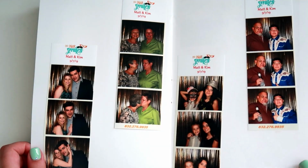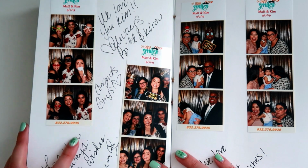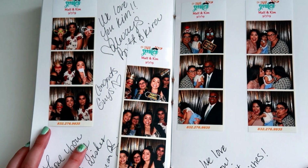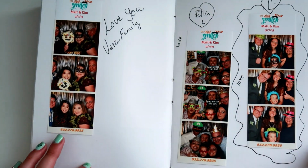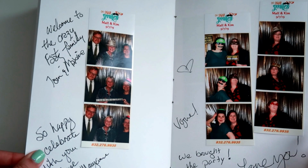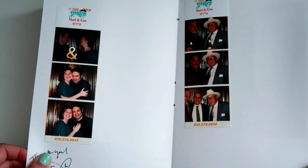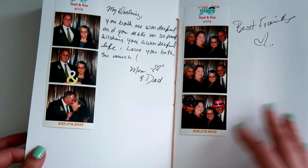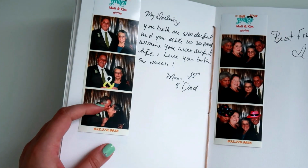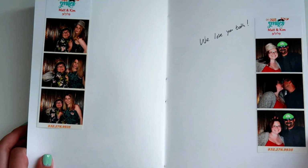It's just so much fun. I'm super glad that I got the photo booth. It was not last minute, but it was kind of a last "I'm adding this too," so that my guests have something fun to do. My parents, look how cute they are. I'm glad that people enjoyed it because I thought it was fun.